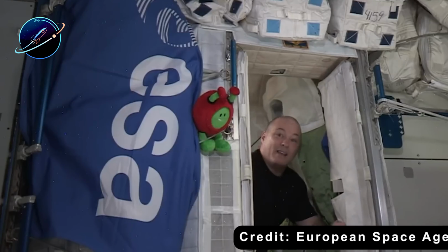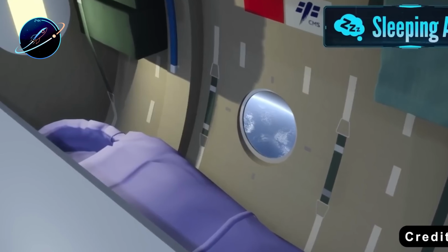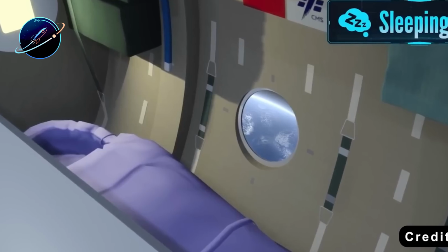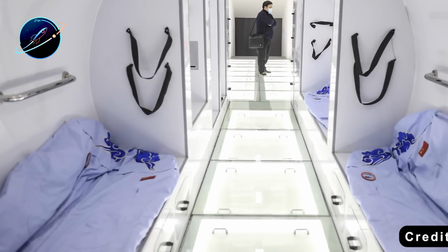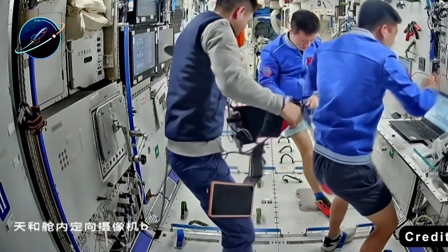The crew wakes at 8 a.m., runs through maintenance and system checks in the morning, then spends the afternoon conducting scientific research. But this isn't just routine data collection. Tiangong's experiments are designed to explore how humans, plants, and materials behave under prolonged microgravity, a critical foundation for China's long-term space ambitions.